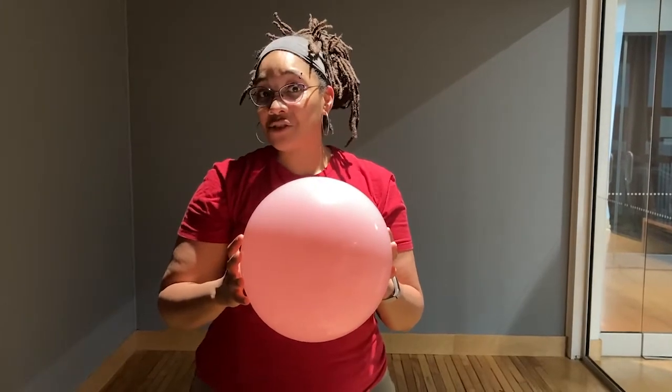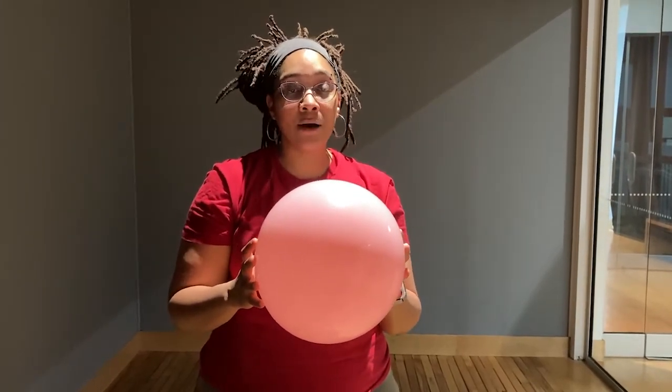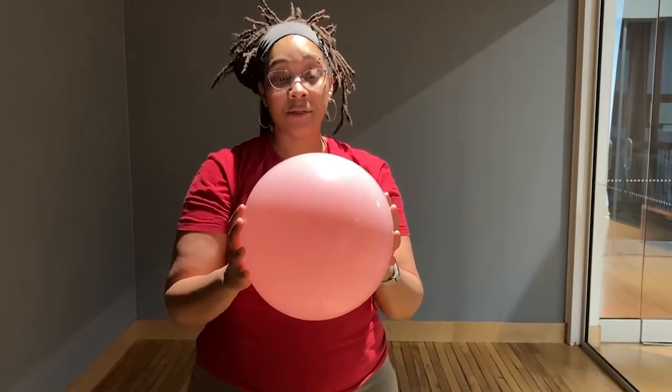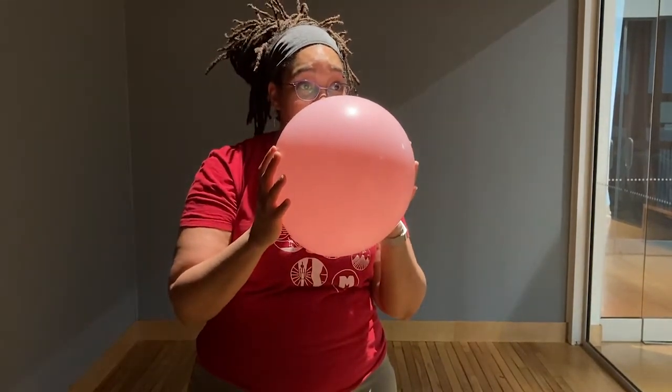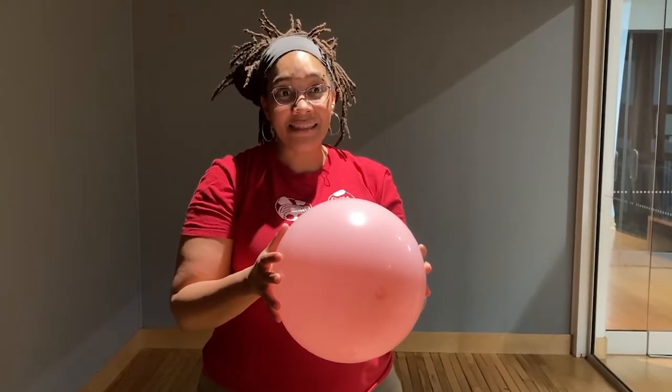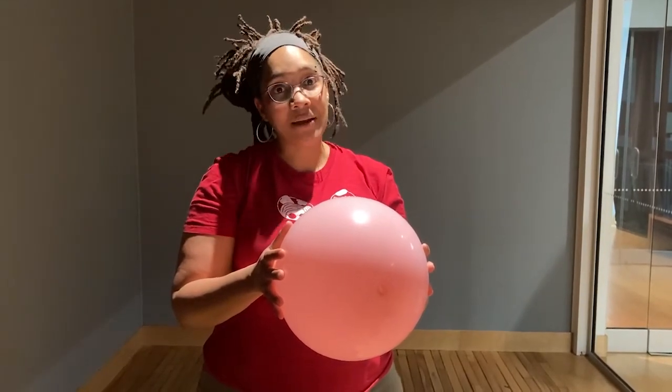So if you want to give this a try at home and try to feel sound, you can use a balloon and feel those vibrations through your fingertips. You can hold it up maybe to your voice and see what your voice feels like through your fingers. Or maybe you hold it up next to an instrument or next to the TV. You can get a sense of what those sound waves feel like.